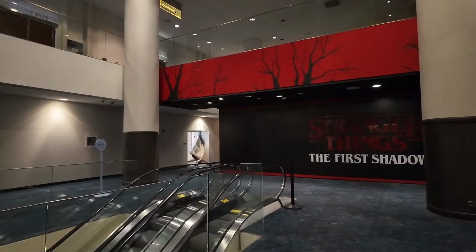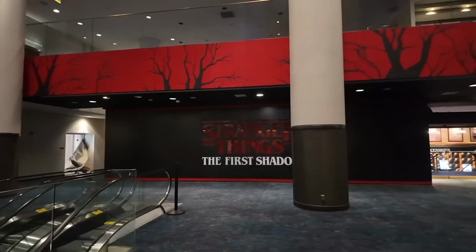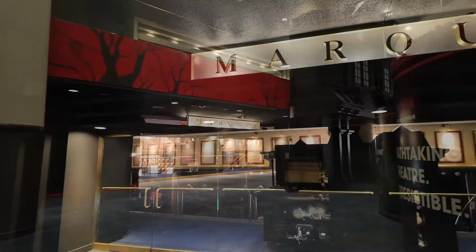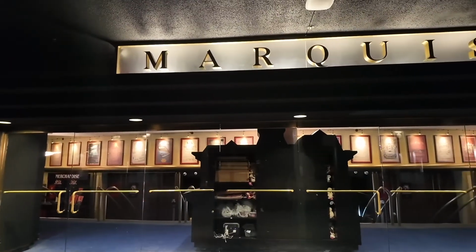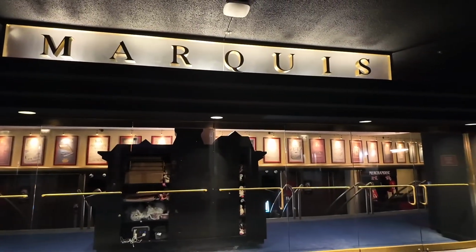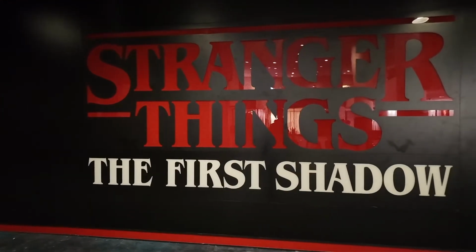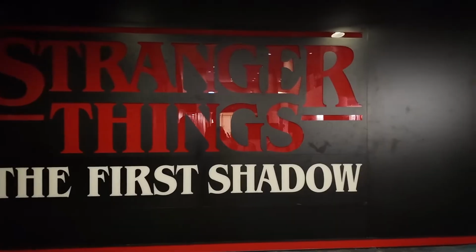The Marquis Theatre, located on the 3rd floor, is the only Broadway theater located entirely within a hotel. With a seating capacity for 1,600 guests, the theater features both orchestra and mezzanine levels, ensuring clear sightlines and a comfortable viewing experience for all attendees.